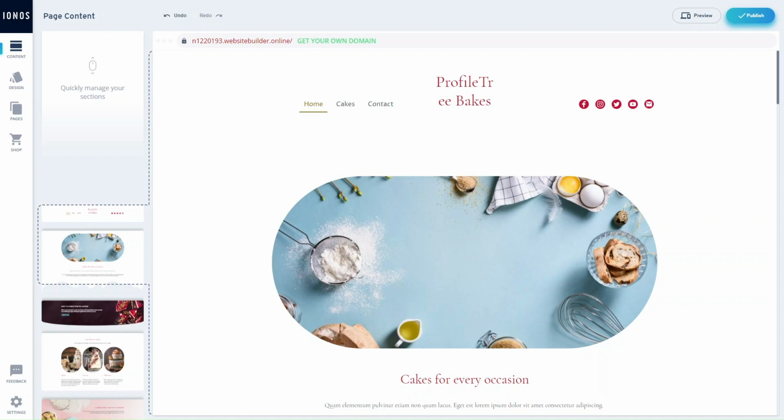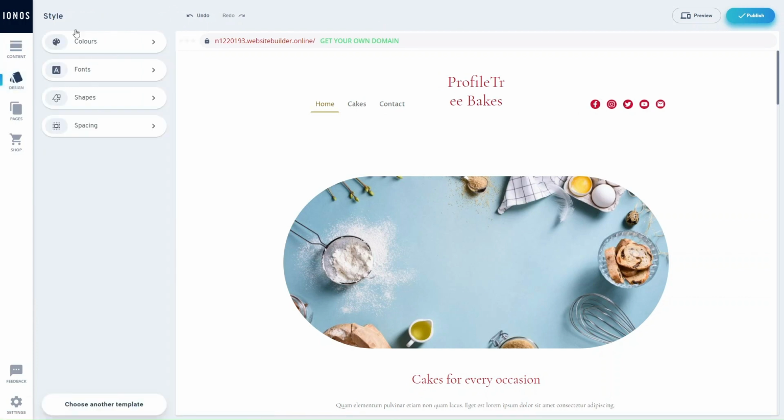You then want to just customize things like the font used, the branding colors used, to make sure that it matches your own branding and the branding of any other media that you might have. So to do that, what you want to do is go into design, and you can see the style is separated into colors, fonts, shapes, and spacing.